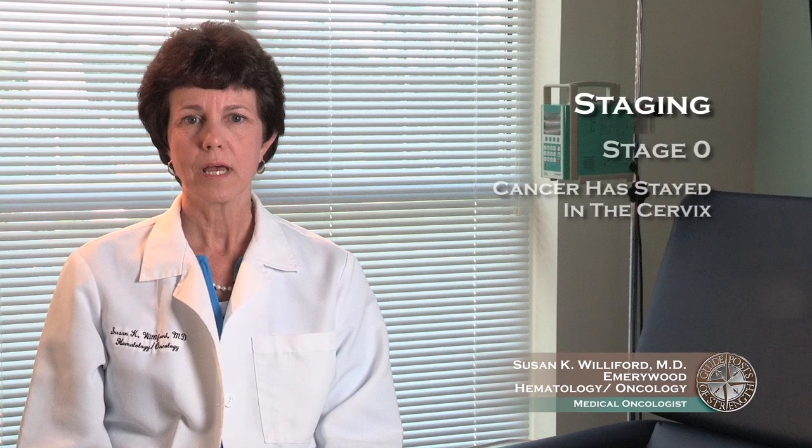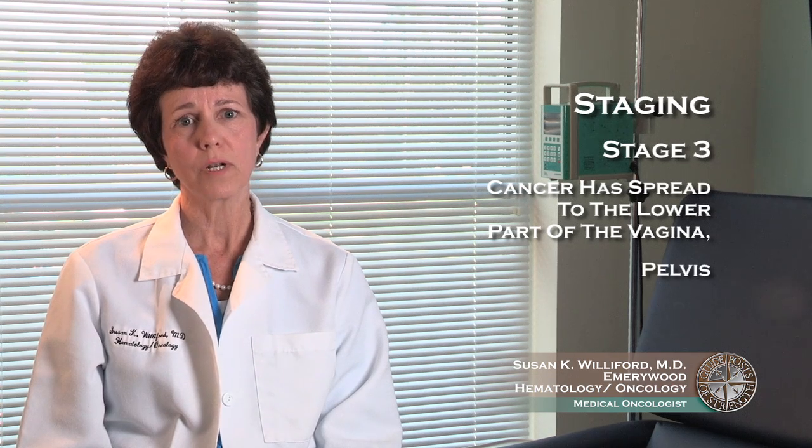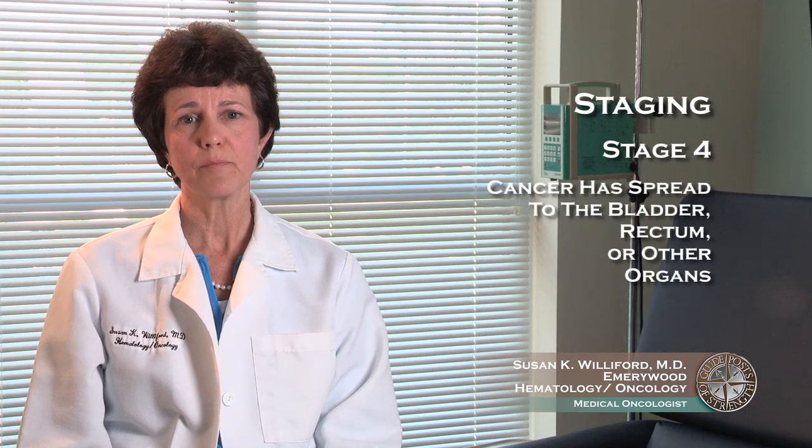Cervical cancer is staged from 0 to 4. Stage 0 cervical cancer means that the cancer has stayed in the cervix. Stage 1 means when it gets from the cervical lining into the lining of the uterus. Stage 2 cervical cancer gets into the upper part of the vagina. Stage 3 cervical cancer invades into the lower part of the vagina, the pelvis, or lymph nodes. And stage 4 cervical cancer means it has spread to the bladder, rectum, or other organs.